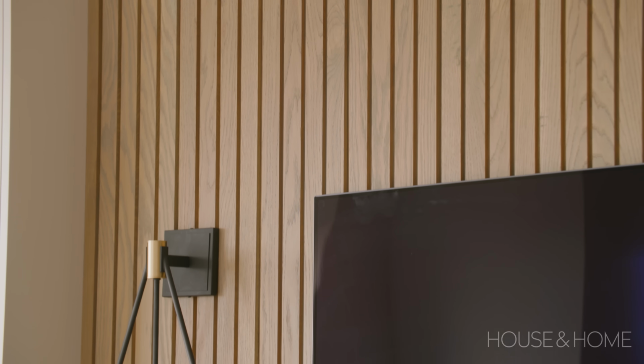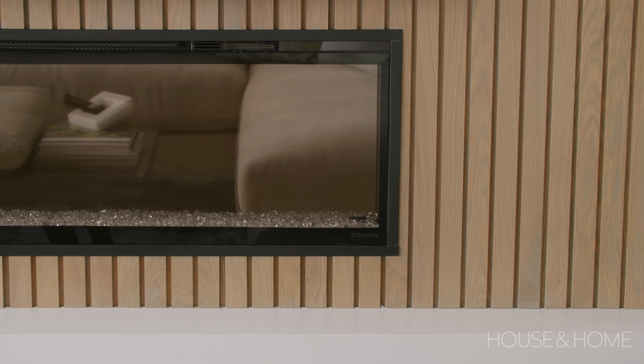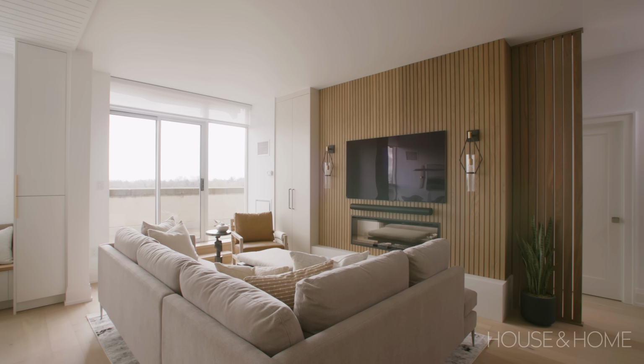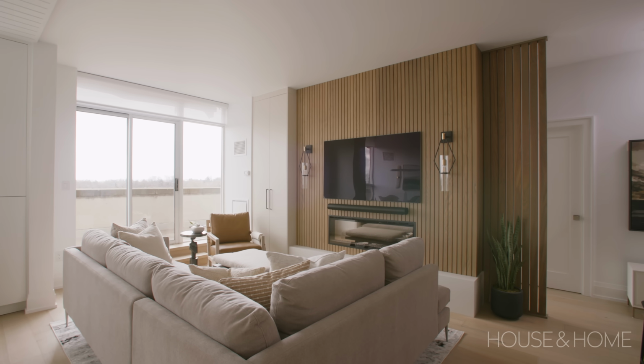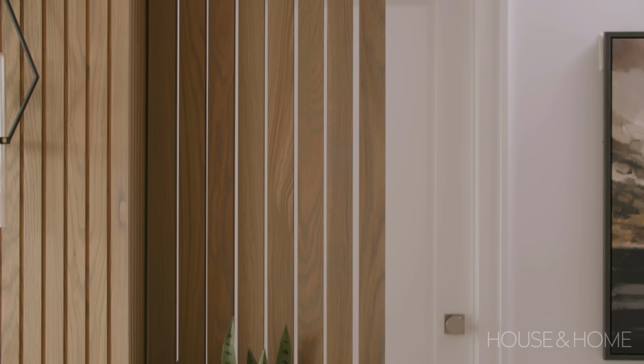The TV feature is really awesome. It's a vertical white oak channel detail. We integrated a large TV, as well as an electric fireplace, which Sandra really wanted, and which looks beautiful. Originally, there was an extended wall that covered the bathroom door. We wanted to extend that wall still, but keep it with the aesthetic of the feature wall. So we used a different Brenlo product to keep that aesthetic, a white oak post with gaps in between, but it still gives privacy for the bathroom.